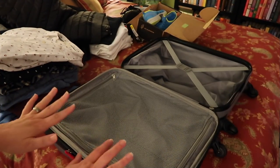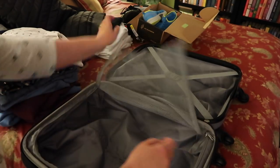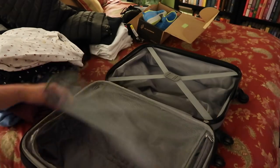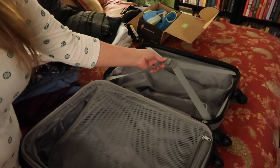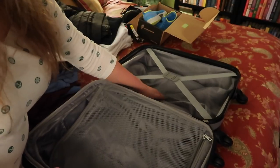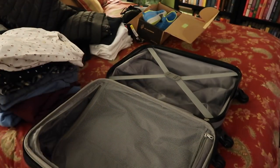Looking at the suitcase, we've got these two compartments. This one has the compression bag to zip up, and then this side has just the bungee cords. This side also has the bars in it. So you have to take these things into consideration when you're deciding what to pack where.